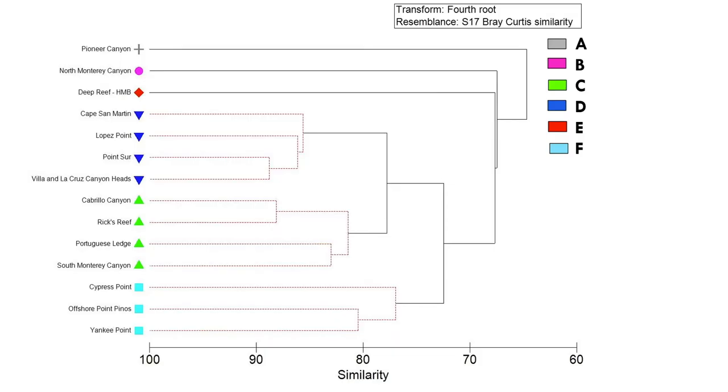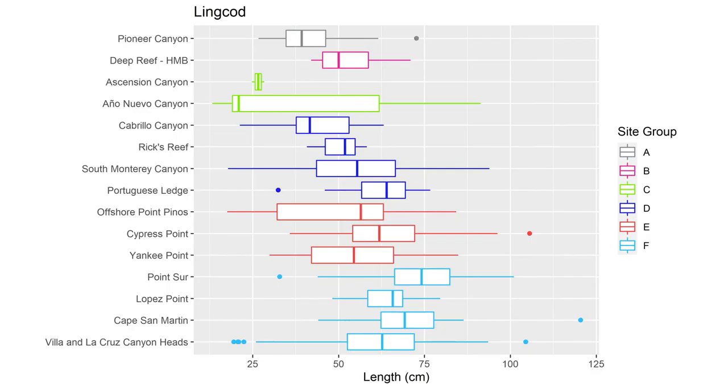So these community compositions were determined using Bray-Curtis cluster analysis. You can see in the dendrogram here, sites that are similar in community composition are represented by the same color. Now that we've identified that there are differences in community compositions among these sites, we wanted to then evaluate length differences among those clusters along the coast.